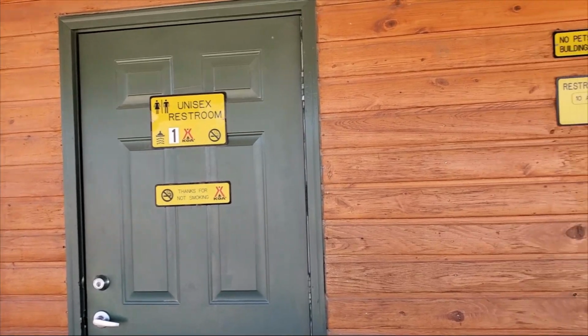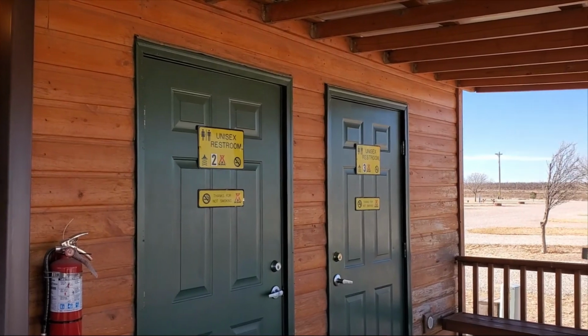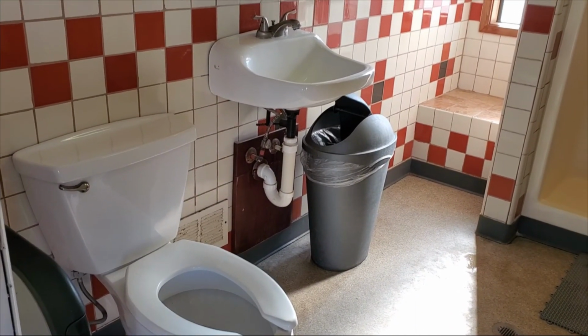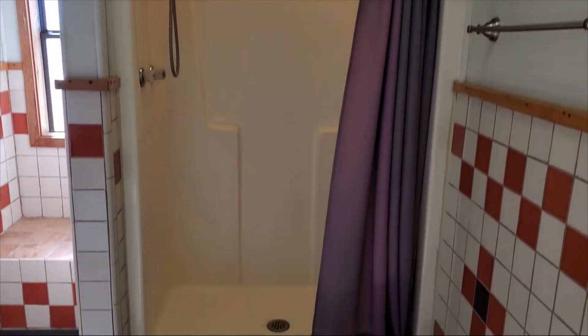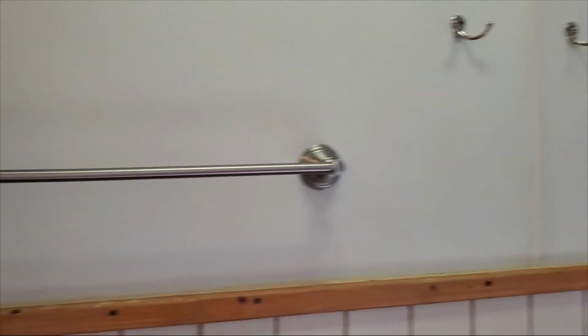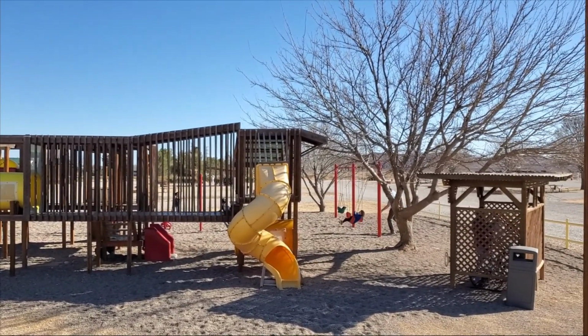These are the bathrooms at the back of the park. Right now the front of the park bathrooms are getting renovated, so they're not open, but these 3 are. Each restroom is a single unisex stall. There's a toilet, sink, mirror, soap, paper towel, and then you have a full shower. Lots of room in here too. Here's the shower head. It's on a wand. Big shower there. And then there's also towel racks on this side. And just beyond the bathroom, there's a playground with swings and a whole play structure.